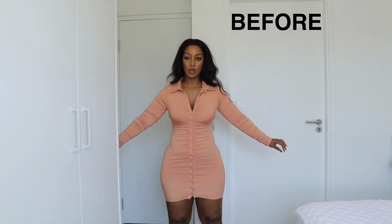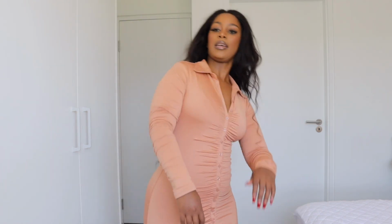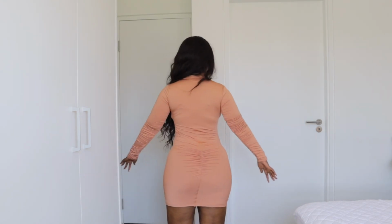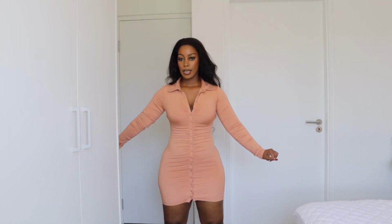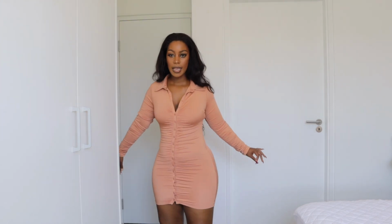Okay guys, so this is the next item that I wanted to show you, how my body looks in this particular dress. So this is it over here. This is the fitting of this dress when I do not have the product, and this is my back without the product. Can you guys see that? Okay, so this is it from the front as well. This is my body from the front. Can you guys see that? Okay, let's wear the product now.